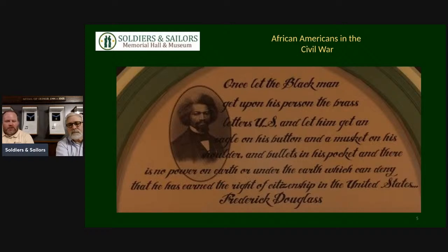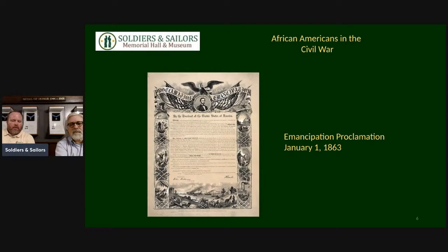And that's really going to be something that he campaigns for. He gets Lincoln's ear and talks to him about it. He even eventually will start playing a role in recruitment of soldiers, especially up in Massachusetts. So that's kind of some of the early grumblings, if you will, for getting African Americans enlisted in the Union Army. But of course, the real game changer was the Emancipation Proclamation, January 1st, 1863.